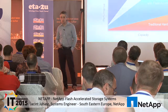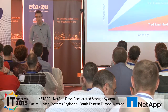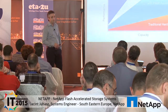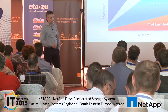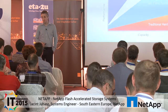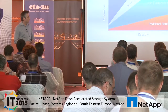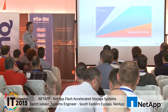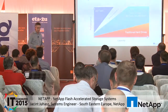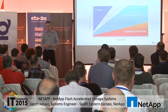All-flash systems are a good one. Customers love them because they are extremely fast, and storage admins love them because they are extremely fast. DBAs love them because they are extremely fast. Procurement does not necessarily like them because they are not so cheap. And there's the future. So we left this gray part of the picture as the future technology.